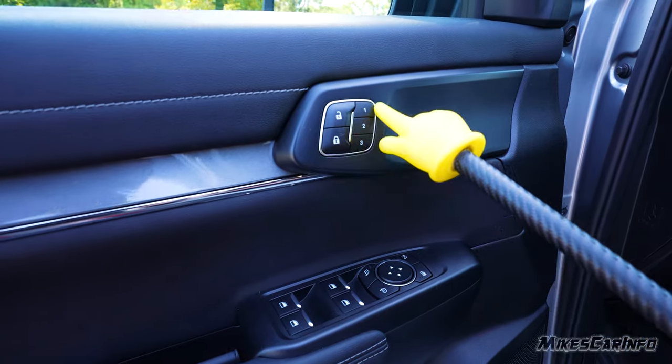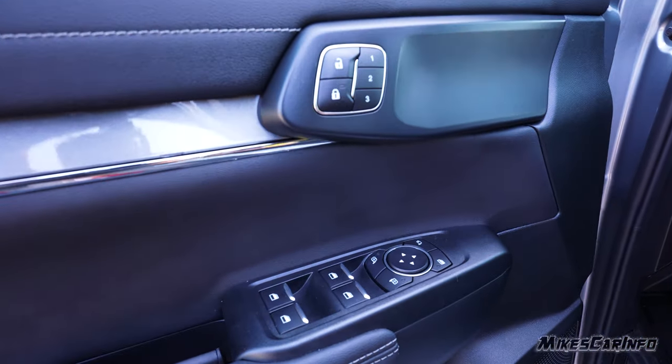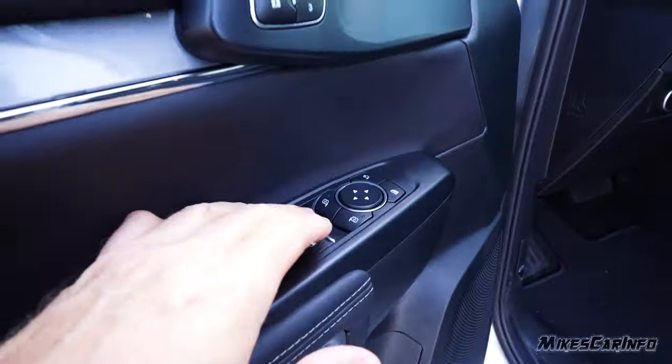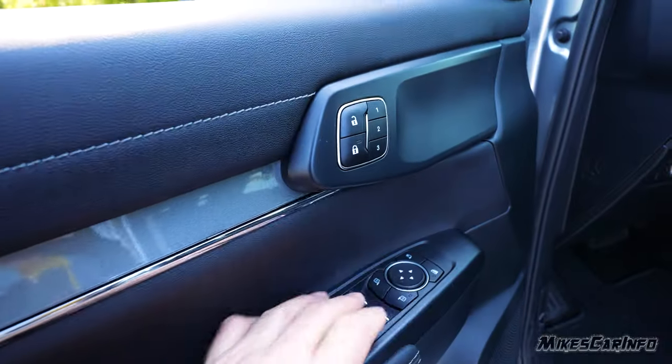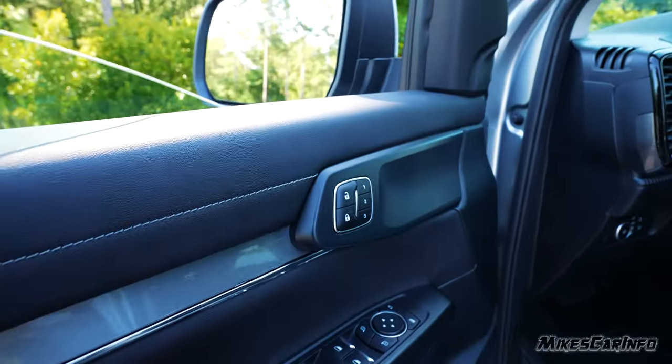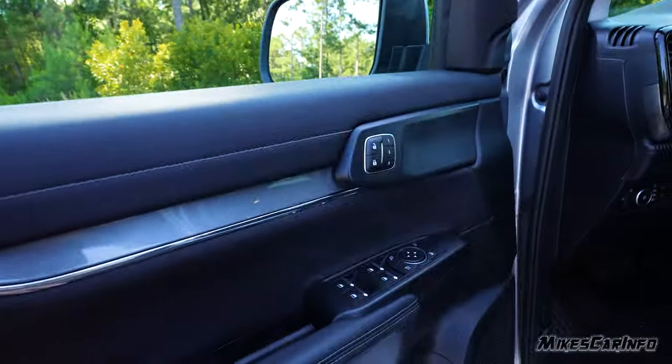The driver's door is basically just like the other side, except for it has a few more buttons. Right next to the door lock controls are three presets for the power seat. Power windows are here, and it's one touch up and down. And they're just regular glass, no lamination or anything. But it is a quiet vehicle, so I'm surprised they're not laminated, actually.